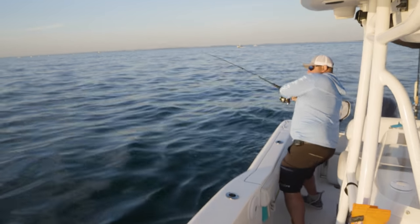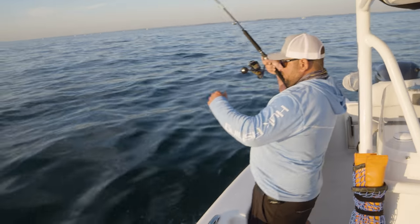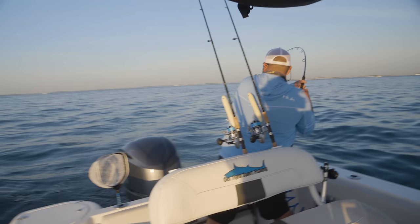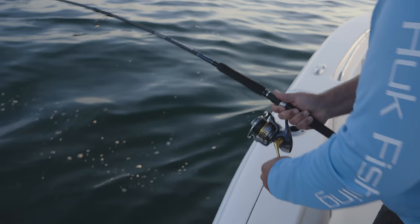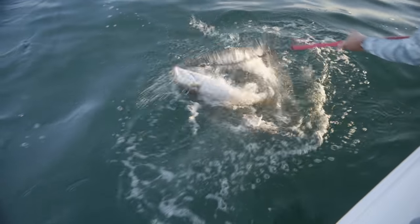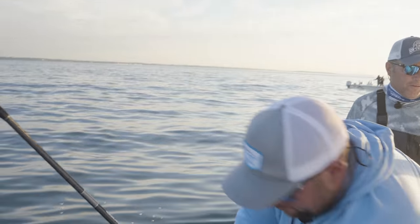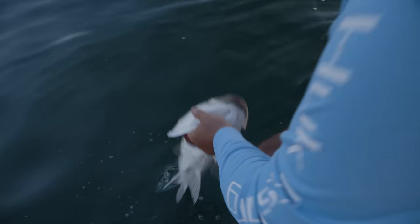Tight. Nice. Cookie cutter fish of the last one. It's 36. On the Al Gags whippet tail. All right, when we get him back in the water, we're gonna get another fish real quick. He's a little smaller.